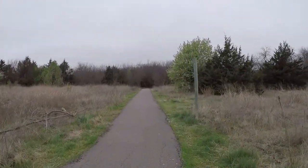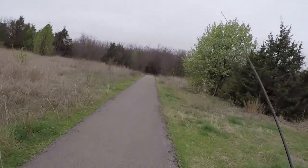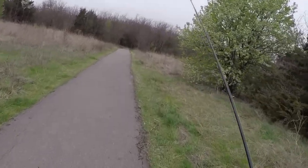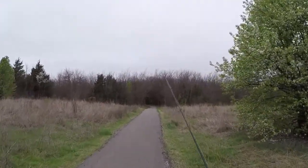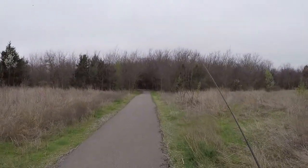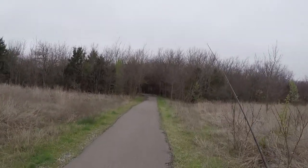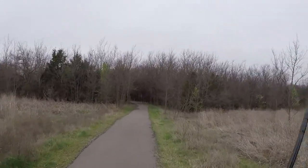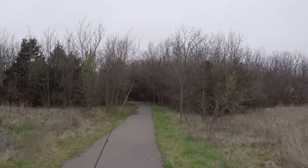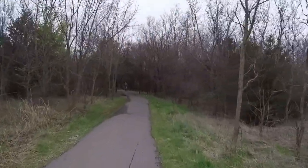Alright, as you can see today, I am not in the kayak. I had too many things going on this weekend, and just didn't have the time to get out. In addition, this is a particularly crappy day. We're talking 45, I think. It's been spitting rain off and on, with about a 15 to 25 mile an hour north wind. So I have gone to a nature park near my home, about 10 minutes away, to do some fishing.